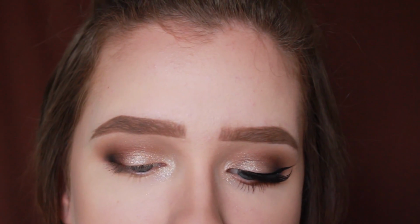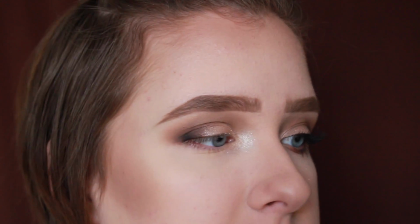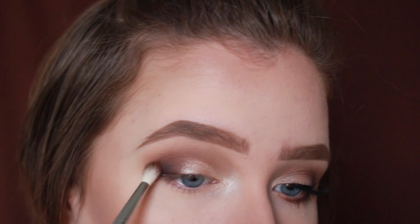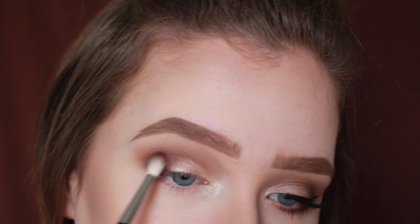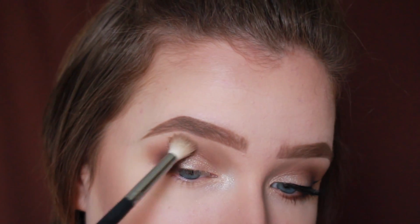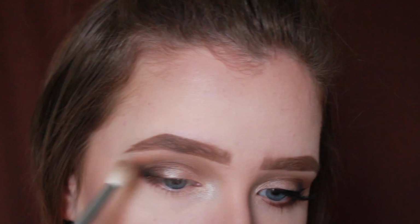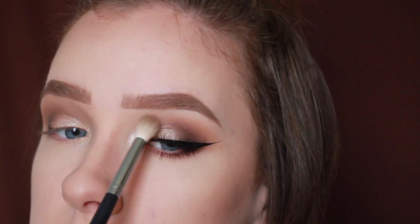And going back with my Morphe M514 and with some Leader and Rebel mixed together, which are the red tones, and blending out the black. So I'm just taking the Morphe M518, which is the very first brush we went in with, and taking a little bit of Smarty Pants and rocking that to blend out those edges.